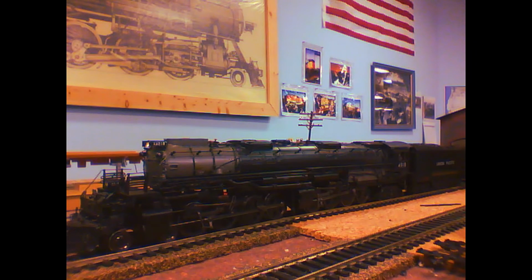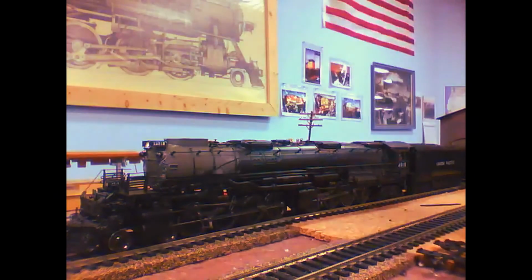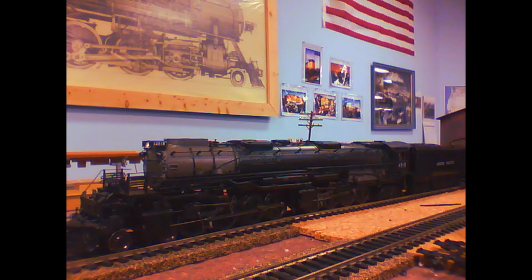And I did have a few other complications, like the marker lights don't light up that well. Neither do the number boards. The room has to be dark in order for you to see them. The cab light's very dim. None of the extra details that you get with this locomotive are really that outstanding. They do not stand out that well.